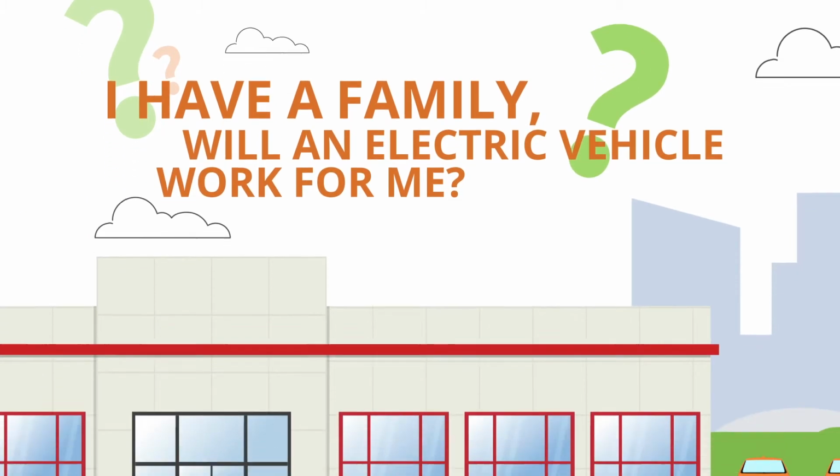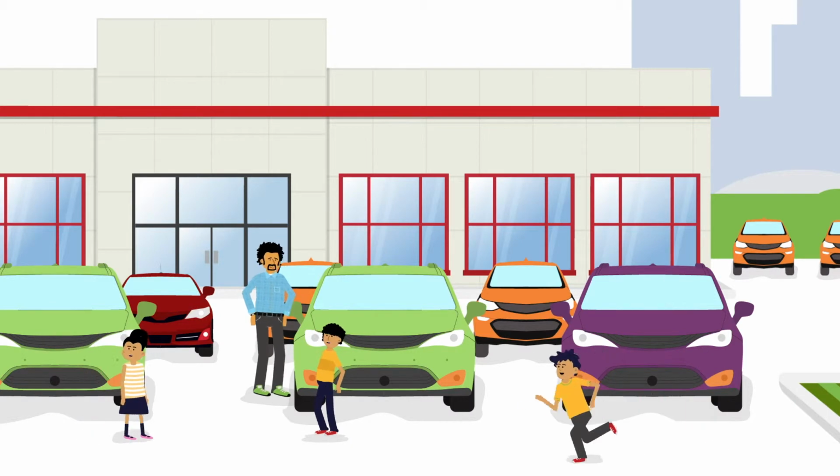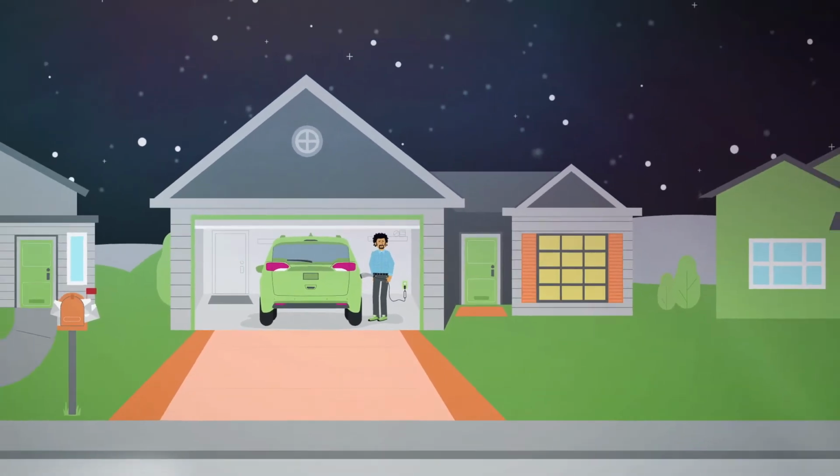When I found out that plug-in vehicles come in lots of makes and models, I got a plug-in hybrid minivan because we have a big family. The best part about this car is I save time and money by charging at home at night or while out shopping.